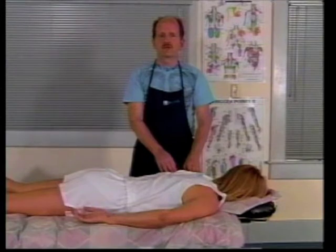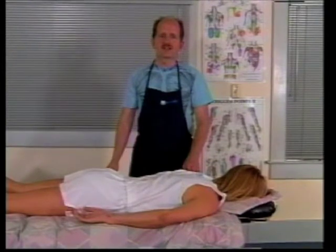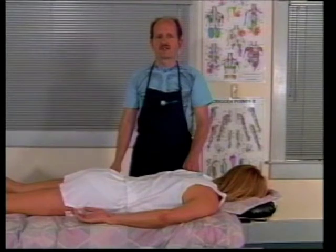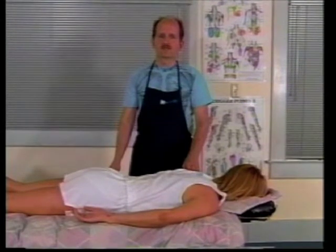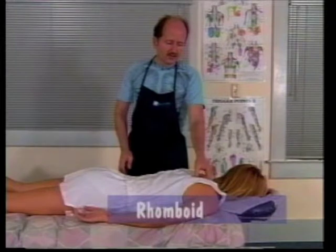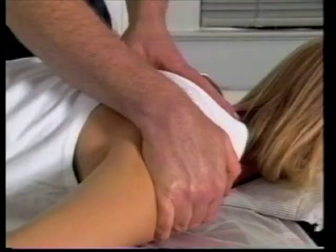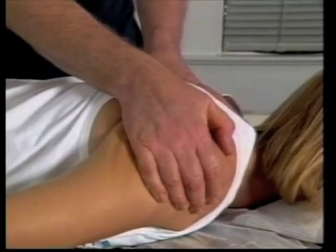What I like to do with trigger points is combine it with another type of work called counter strain. Counter strain is a technique that was developed by an osteopathic doctor, Dr. Lawrence Jones. This technique involves shortening a muscle so that it can release. Say, for instance, if we had a trigger point in the rhomboids, what we could do is find the point and press it, and then pull the shoulder toward that point so that we shorten the muscle.